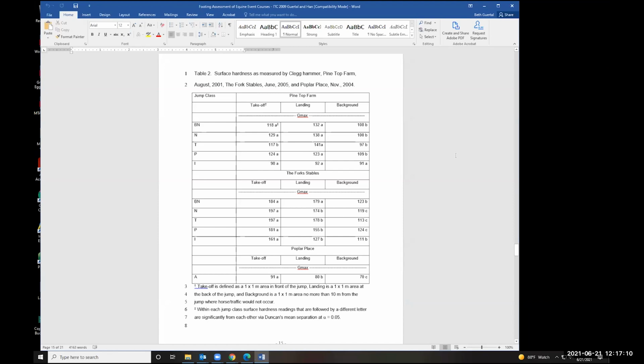So this is some work we did, going with what Peter was talking about, this idea of trying to quantify and get some numbers. This is a paper we published quite a long time ago. And this is the Clegg-Hammer surface hardness type data.